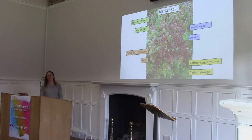So, blanket bog is a type of habitat that forms a big blanket over the hills quite often. One of its main components is sphagnum moss, and this is one type, or possibly two, of sphagnum moss that we get in uplands. It's an amazing moss. It forms in hummocks and it can hold 20 times or more its weight in water, so it actually raises its own water table, creating waterlogged conditions and also really acidic conditions. And it's those conditions that really inhibit decomposition.